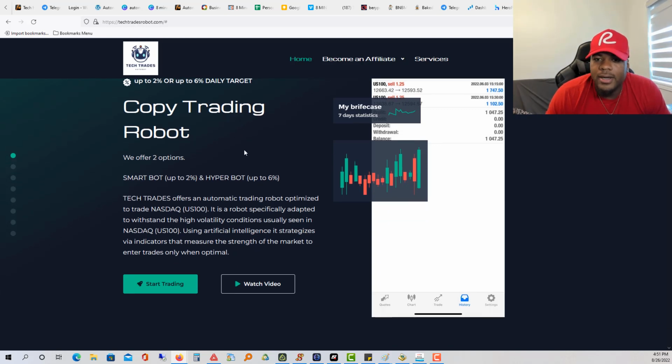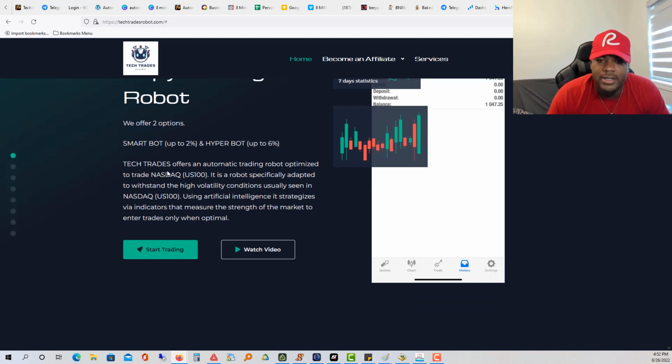All right, so they opened this up publicly in June, but they've been testing these two bots for about 2 years, trying to hone it to where they want, where it's performing at optimum levels. Typically they trade in only one pair, an index called the NASDAQ 100. That NASDAQ US 100 is the index they're trading, and they're focused on just that one particular index.